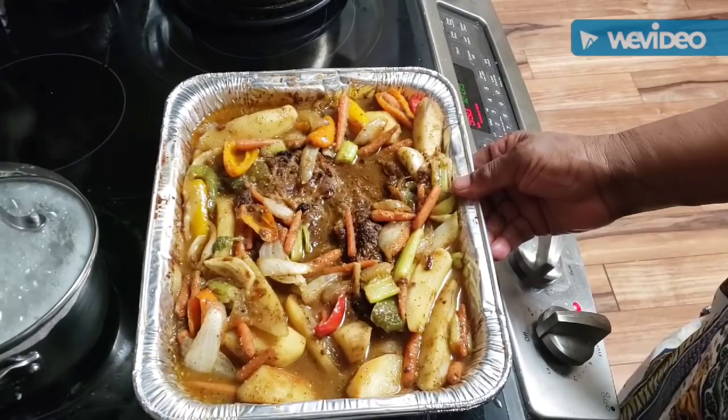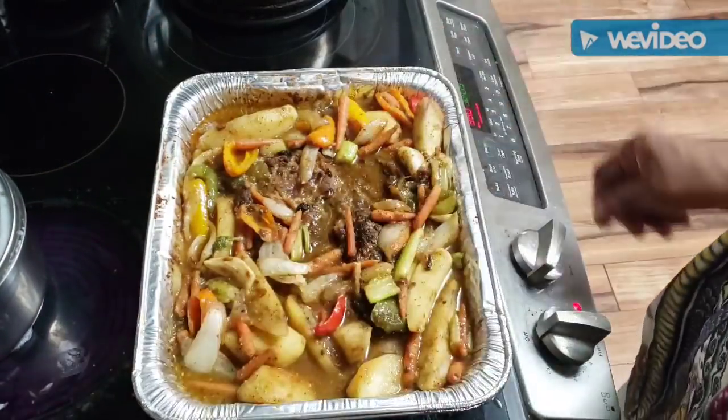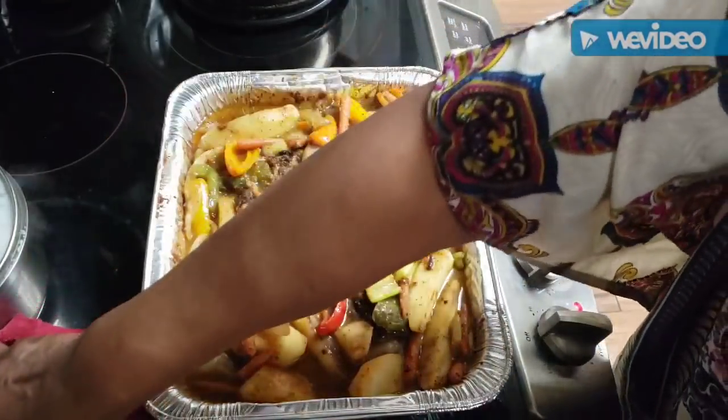So anywho, y'all, I just wanted to come and share with y'all what I'm cooking. My rice is trying to boil over. One reason is because I got the heat up too high. How about that? Let's get that off.